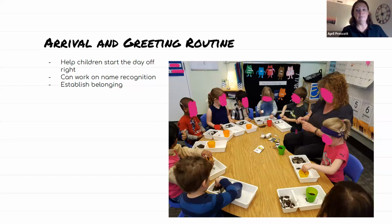But then also on arrival, this was a planting activity that we had. For each one of my classrooms, I like to have something regulating for the kids to do once they've come in, you know, they've hung up their backpack, all of those things. Those are also all routines that need to be in this part of the day. How do I enter the classroom? Where do I put my boots? Where do I put my coat? Where do I put my backpack?